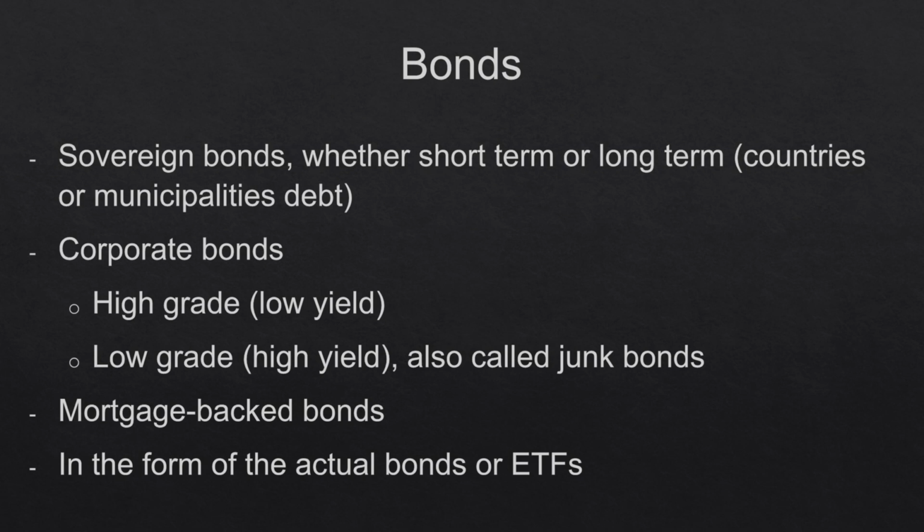You've got corporate bonds with high grade, which tend to have low yield. Low grade with high yield, which are also called junk bonds. And you have mortgage-backed bonds, which is on the property side, and in the form of the actual bonds, or you can have that as an exchange traded fund.